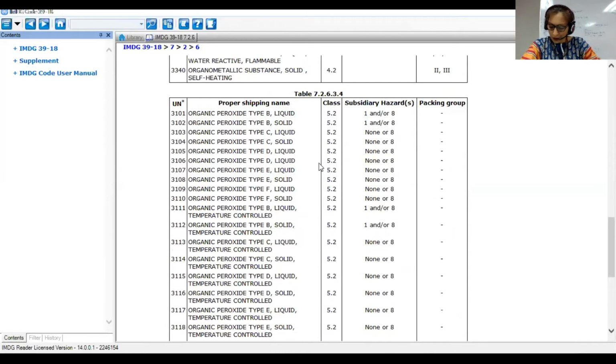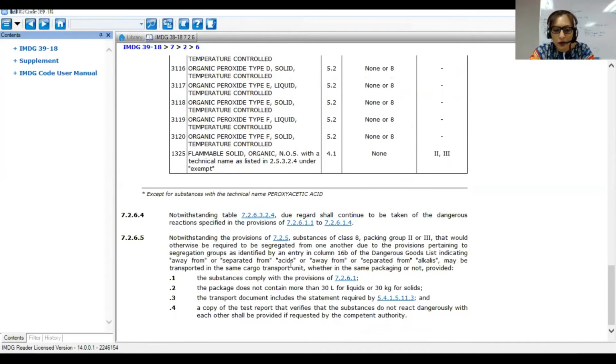And also you have this 7264. Okay, this one says notwithstanding 72634, which is the table. Notwithstanding this table, again, they tell you due regard must be taken to ensure. That means you can put these together, but notwithstanding that, please make sure that the formation of obnoxious substances, asphyxiant gases, and all those conditions that they indicated are taken into account.